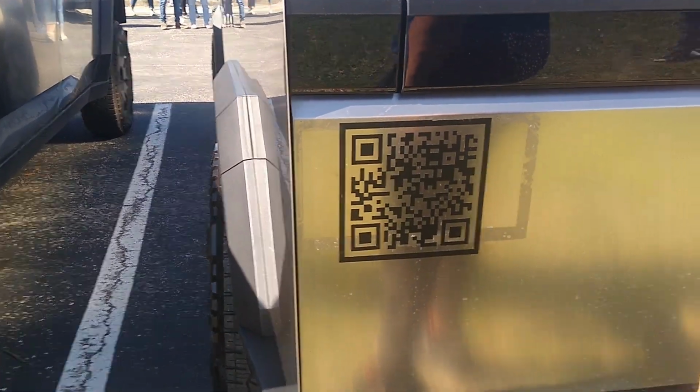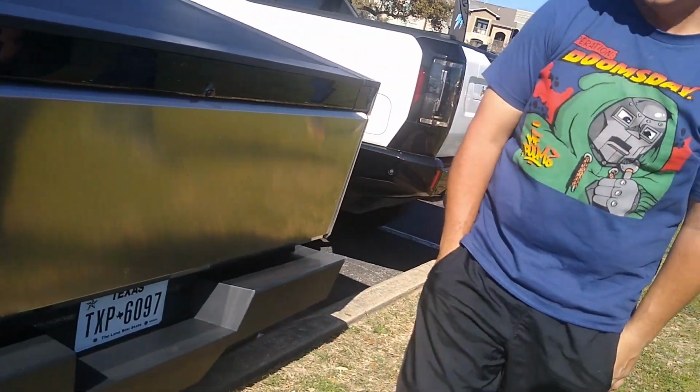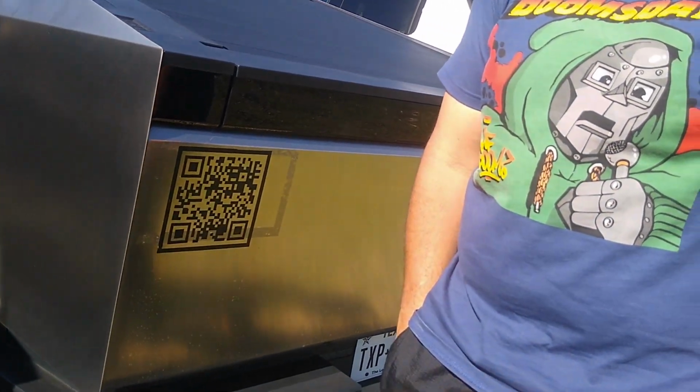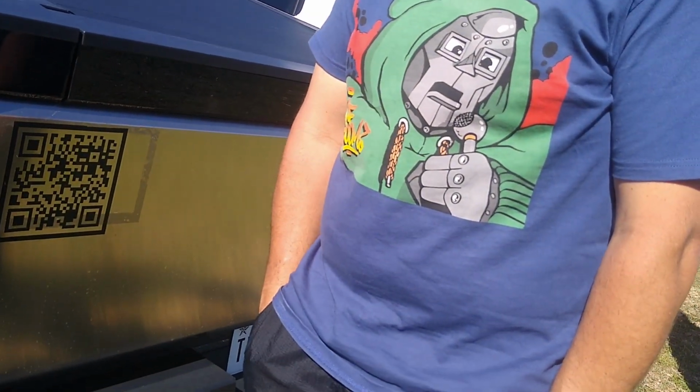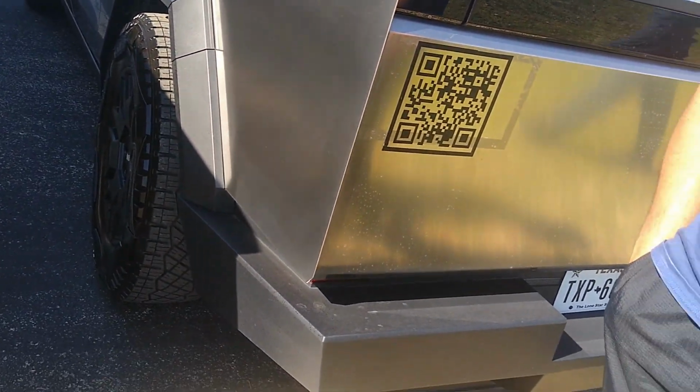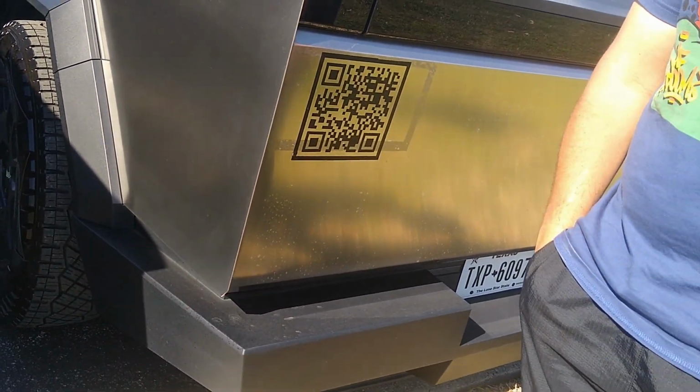Here, let me get your QR code so everyone can look that up later on the video. Do you mind if I video this interaction here today? Not at all. Fantastic. So how long have you had this truck, you and your wife? I'd say about 2 months. How many miles are on it so far? 2,500. That's a fair amount for just 2 months, right?